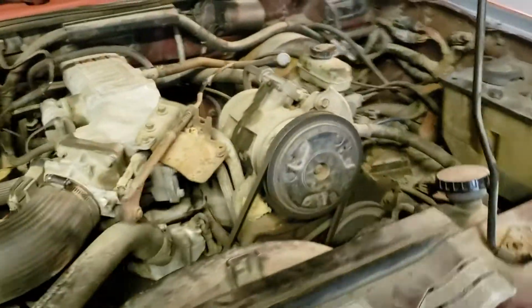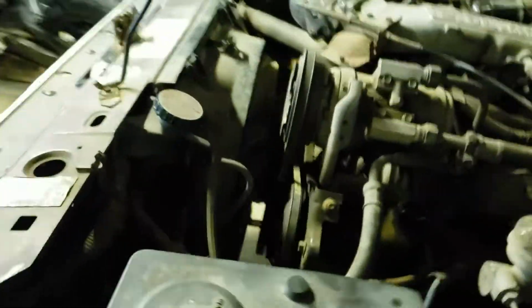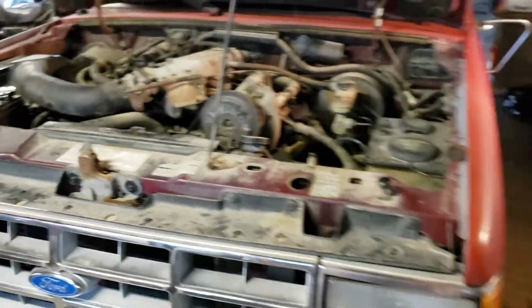All right, guys. So there you have it. Running, driving, $200 Craigslist truck. Can't go wrong. How can you go wrong?